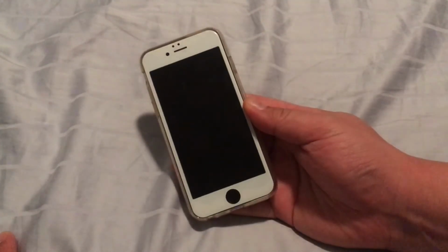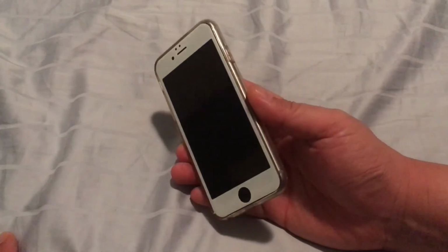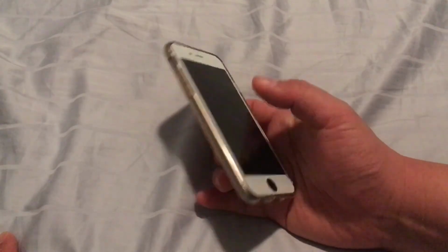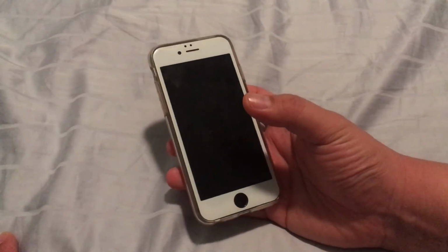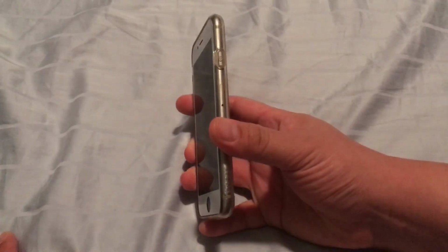So if you don't want to spend a lot of money these days, you can definitely buy old used phones and just somehow replace the battery. And then they become newer phones, sort of. So that's it.